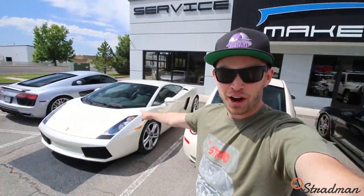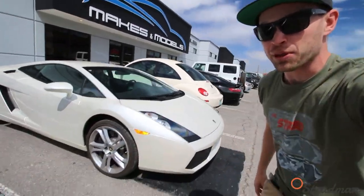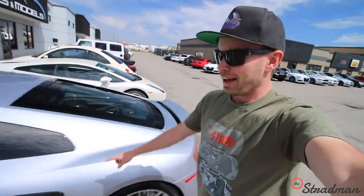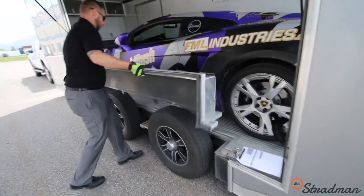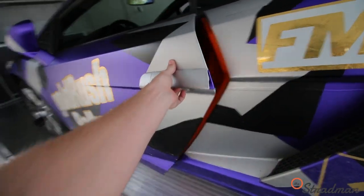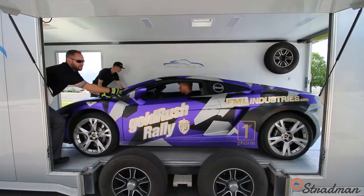They have a very gorgeous first-gen Gallardo. The front end lift is up, it's riding high. They're in off-road mode. And then we have a new Audi R8 V10. As you can see, the Gallardo is back there in the trailer. They drove all the way to Park City to get the Gallardo and drove it all the way back here, completely free of charge. Check out how this thing works. You just take the fender off and then the door just opens right up. So you don't have to like climb through the window.